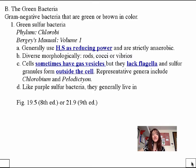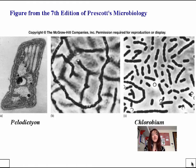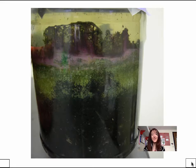But if you think about this, it makes a lot of sense that the green sulfur bacteria would want to be subsurface to the purple sulfur because they don't have that ability to move in response to their environment the way that the purple sulfurs do. So they really want to be tucked away in that niche that gets light, but it doesn't get any oxygen. So they generally live in sulfur-rich habitats, as we might guess, and they include some things like Chlorobium and Pelodictyon. These are pictures, Pelodictyon on the left, Chlorobium on the right, and again, diverse morphologies.